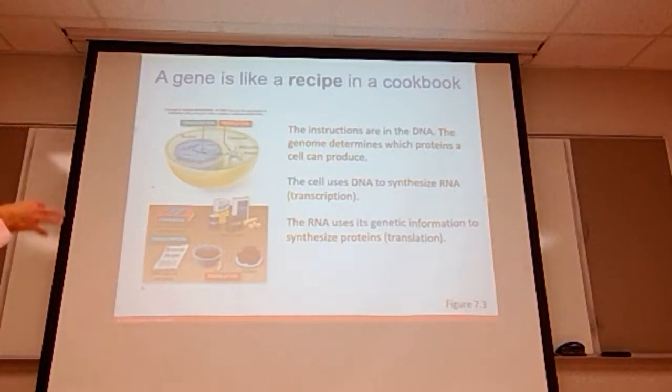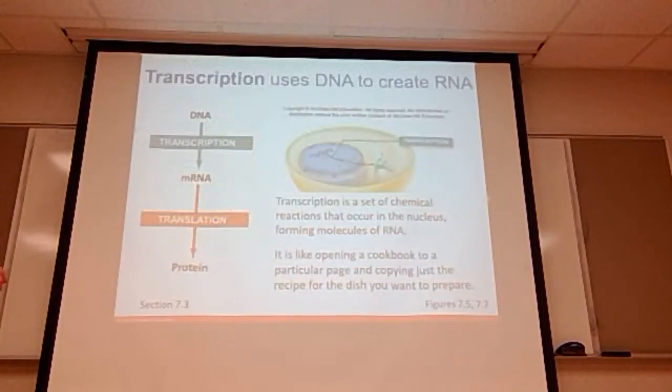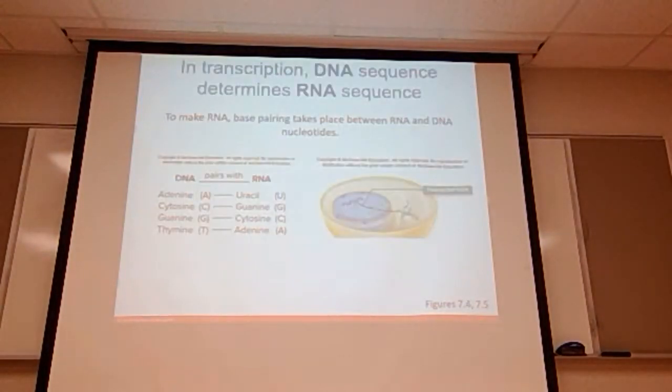Instructions are in the DNA. The cell uses the DNA to synthesize the transcript, and then the transcript is translated into the new protein. Transcription is a set of chemical reactions that occurs in the nucleus and forms the molecules of RNA. Again, it's like opening a cookbook to a particular page, copying just the recipe you need, and then closing the cookbook back. To make RNA, base pairings take special RNA to DNA nucleotides. Again, if the DNA says A, the RNA is going to be a U. It's going to replace the T. But C and G don't change.